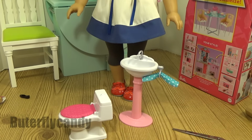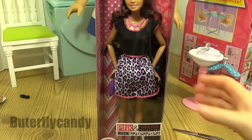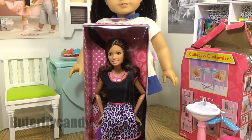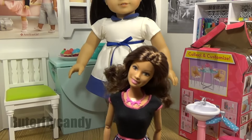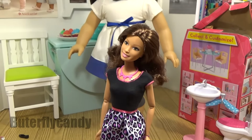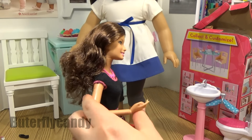Alright, just one more thing to unbox, and that is... Barbie doll! I liked her because she had a really sweet face and I loved the articulation that I was seeing. So let's get her unboxed. So I was really, really excited to see a Barbie that is really fairly cheap. I think she was only like $7, but actually has articulation.